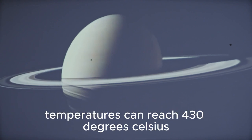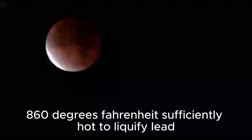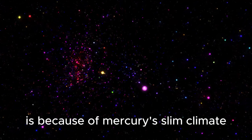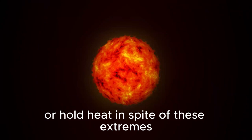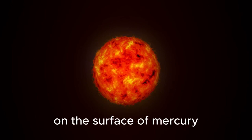During the day, temperatures can reach 430 degrees Celsius, 860 degrees Fahrenheit, sufficiently hot to liquefy lead. Temperatures drop to -180 degrees Celsius, -292 degrees Fahrenheit, at night. This huge temperature variation is because of Mercury's thin atmosphere, which does next to nothing to regulate temperature or hold heat. In spite of these extremes, recent research has uncovered some surprising features on the surface of Mercury.